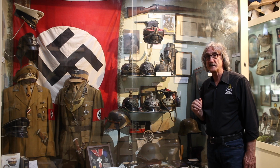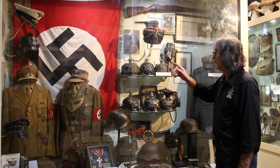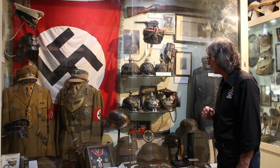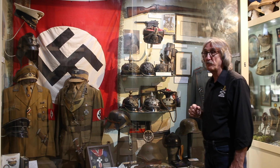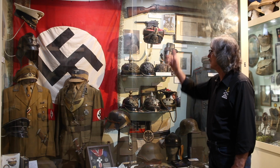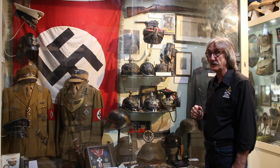The Imperial helmets I always like because they're just spectacular looking pieces. The ones with the spike are mostly infantry, the ball's artillery, and the mortarboard is heavy cavalry. But if you're going to be the elite of the elite, you want to be the Death Head Regiment. Mostly made up of aristocrats, barons, and counts.